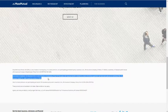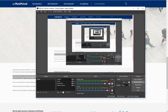I apologize if you can't read it, but here's what it says. Guaranteed acceptance life insurance is not a funeral or burial policy. In the first 2 years, the insurance benefit is limited to a return of premium payments that have been paid plus an additional 10%. The insurance benefit for death caused by accident is 100%. So what does this mean? This means if you die from some sort of natural cause within the first 2 years of the guaranteed acceptance product, they just give you your money back plus 10%.